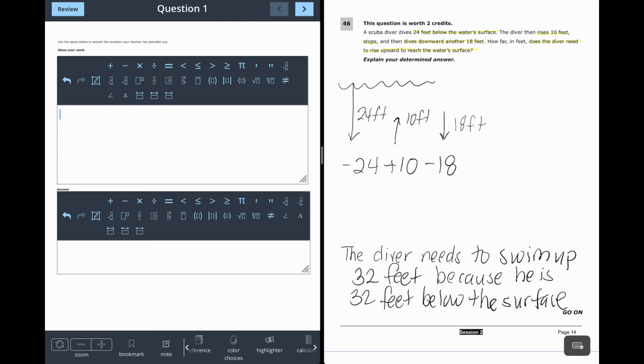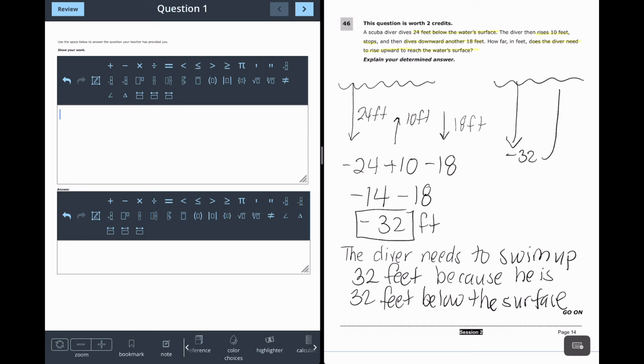So where is he? When I thought about those numbers, I was like, all right, he was down 24 and he went up 10, so he was still down 14 feet. And then he went down another 18 feet, so now he is at negative 32 feet. So this is where he is. So he would have to swim up 32 feet. So that's my little drawing.